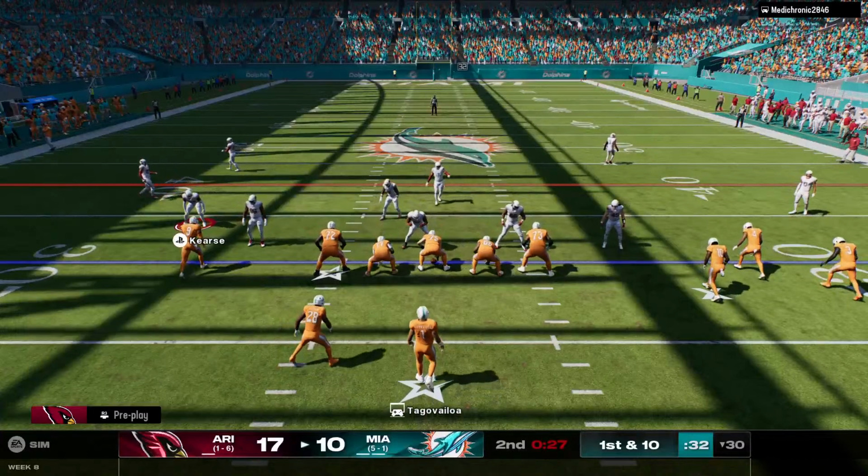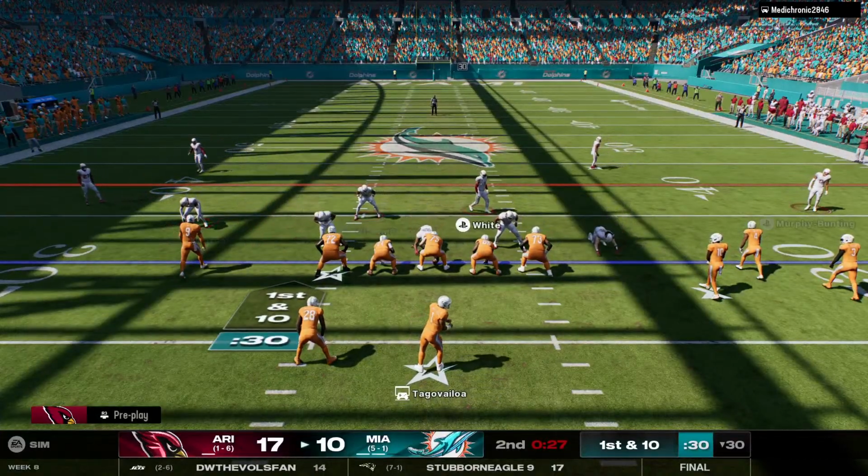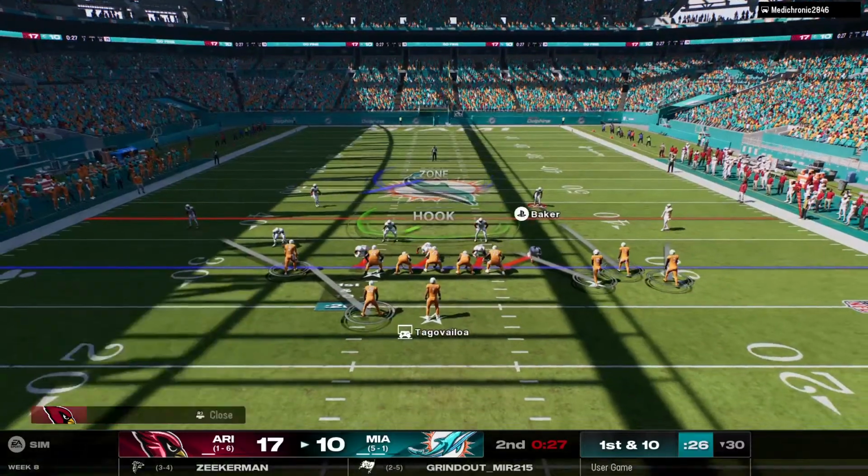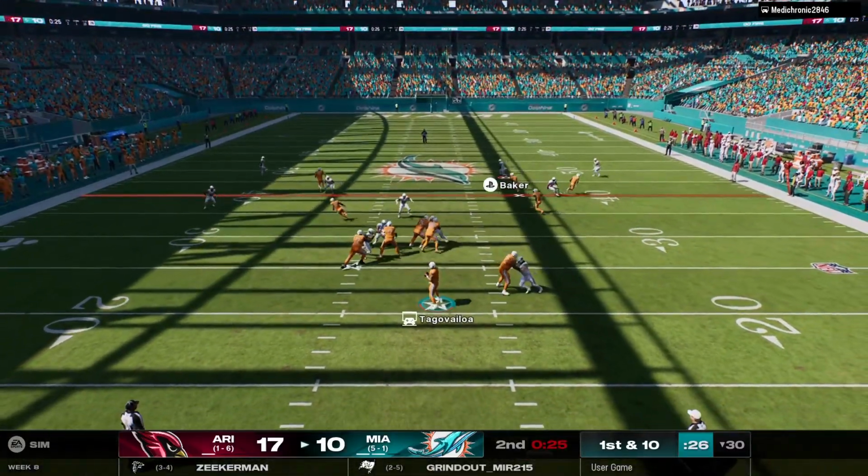They'll break the huddle. Coming up now for 1st and 10. From the gun, here's Tua.